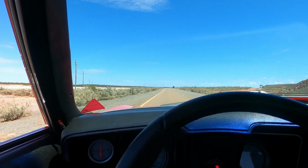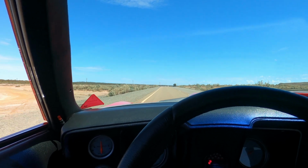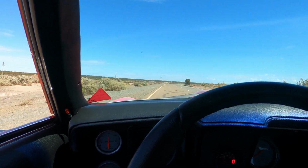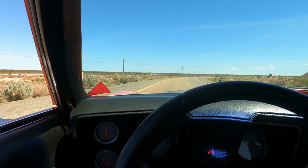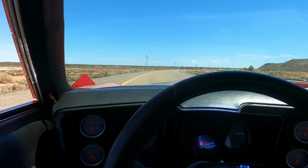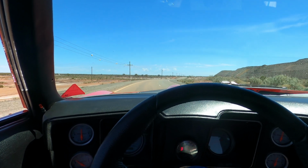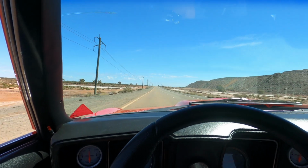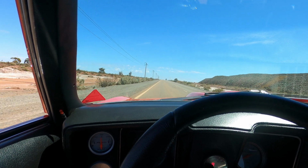Bad thing, it is loud inside, but it's also very hot. There's no air conditioning, so that'll be on the list of upgrades that need doing. Fuel injection would also be a good thing because the carby goes down quite often. It's very thirsty on the fuel, especially when the right foot goes down. Loves to drink.